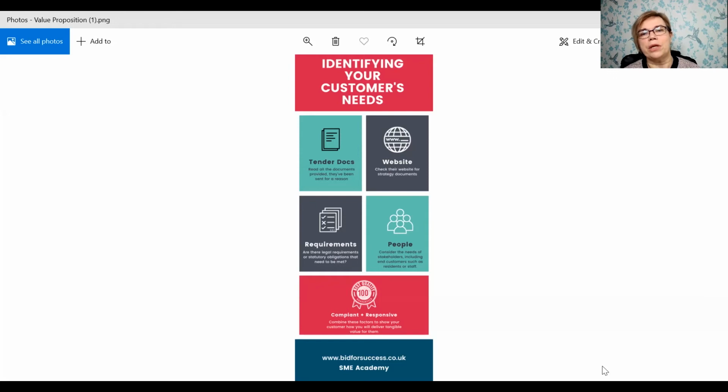So with tender documents, it's worth doing several passes. It's worth doing one to make sure that you're compliant, and then going through another one to try and read between the lines a little bit. Take that step back from them thinking, well, what does this mean? Why are they asking that question? What is it that they're after?